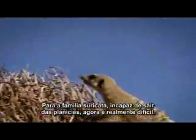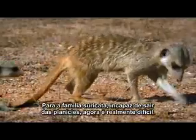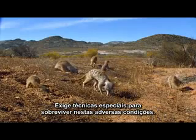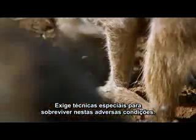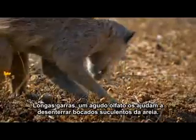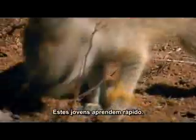For the meerkat family, unable to leave the desert plains, life is now really tough. All their moisture must come from food. It takes special survival skills to make a living in these harsh conditions. Long claws and a keen sense of smell help them unearth juicy morsels from the sand. These youngsters are learning fast.